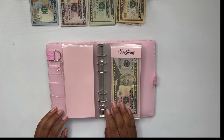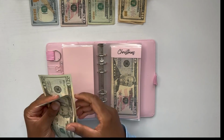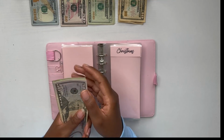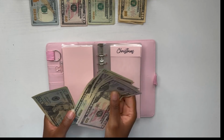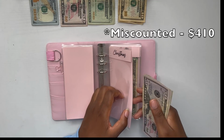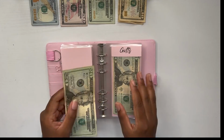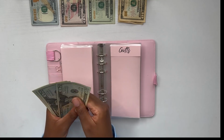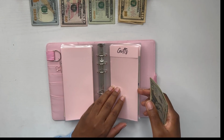After car insurance, it is Christmas. Christmas is gonna get 40, 20, 40. And adding 20, that is 100, 200, 300, 350, 370, 410, 430. So $430 in Christmas. Next is gifts, 20, so a $20 bill. Adding 20, we have 20, 40, 60, 80, 110.